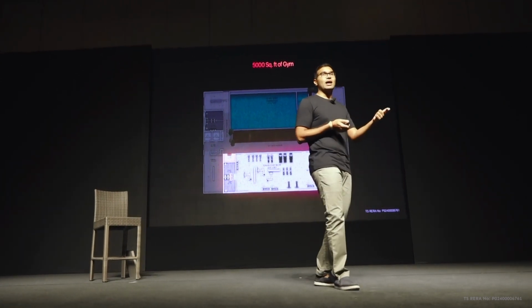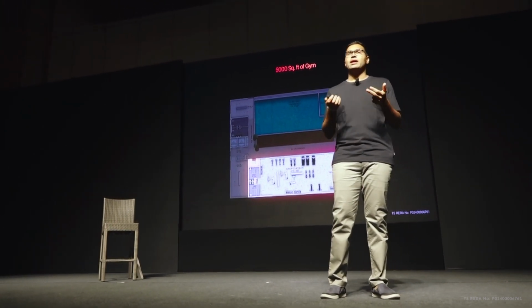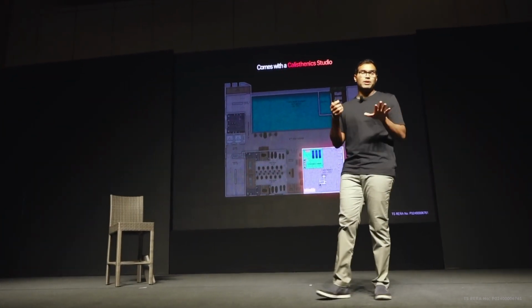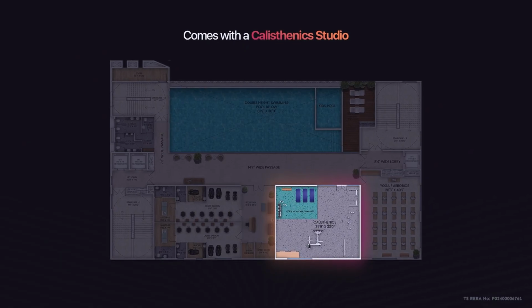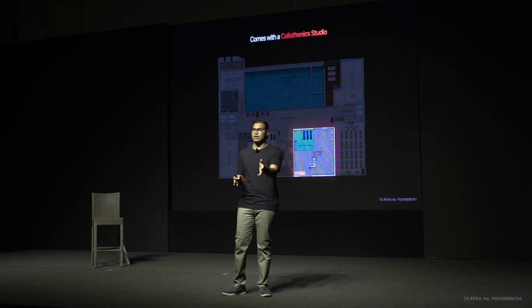And a cardio studio, and then a calisthenic studio, something very, very unique and one of its kind, right? Which is more of a bodyweight training and something like your kickboxing, right? And it's split into two levels. So this is on the second floor. It comes with its own calisthenic studio. And then we have the yoga and the Zumba class space right beside the calisthenic studio.